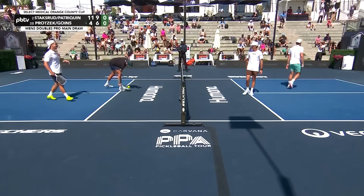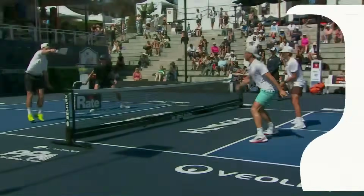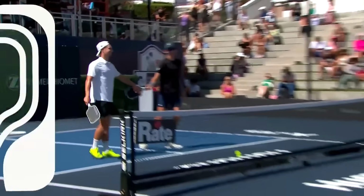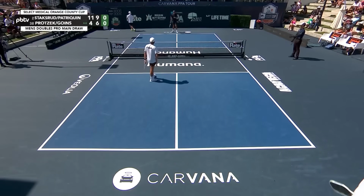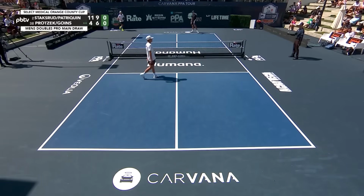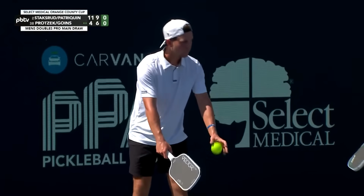Oh, second serve. Staksrud laughs back at Protzek there. Yeah, Protzek's like, that worked last round. I know. Comes back right now. Hold on. We don't usually have a do-over. I'm not sure what happened there. I'm good with the do-over, if everyone's good with it. 6-9-2. By all means.